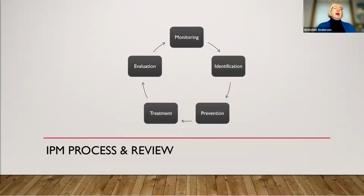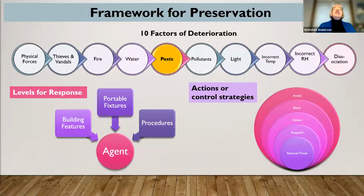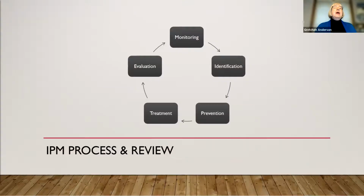So the IPM process generally starts with monitoring. We need to know what's there. Then we identify, we work at prevention, which goes back to these features and actions. Then we evaluate what our process was and how well it worked. And then we start all over again. It is a never-ending process.